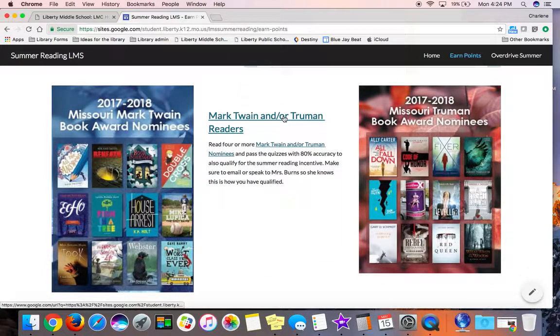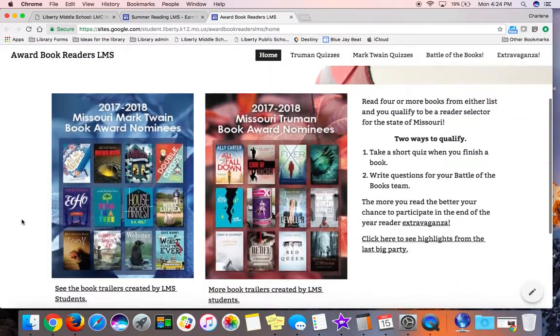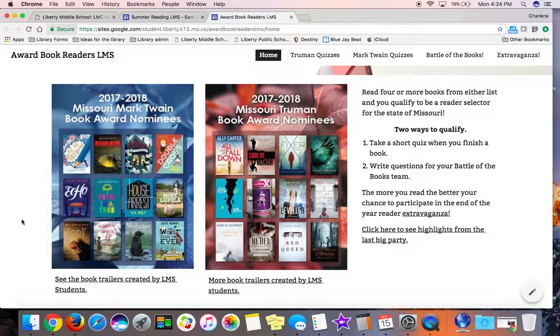Well, this is a link to another page for the Mark Twains and Trumans. And so we have these 2 book lists. If you want to read from these lists, you are going to read the books and take quizzes. So here we've got a link to the Truman quizzes and a link to the Mark Twain quizzes. If you want to be a reader selector, you have to read 4 of these books or 4 of these books in order to be a reader selector who will be able to vote on which books will actually earn the Mark Twain or Truman Prize this year.